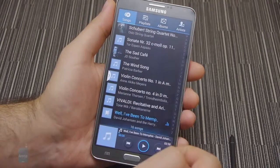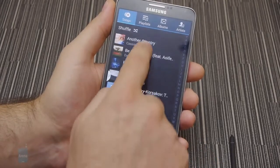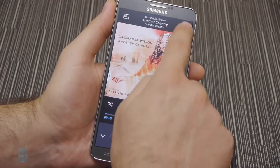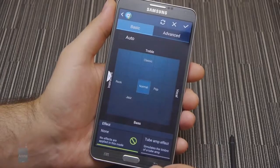To be honest, we weren't expecting to see anything new upon launching the audio player that is loaded onto the Note 3, and our assumption turned out to be correct. Basically, the handset comes with the same music app we know from the Galaxy S4 and its variations. But that isn't a bad thing, of course.